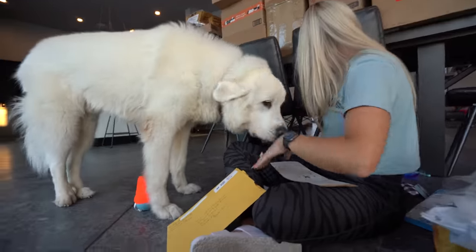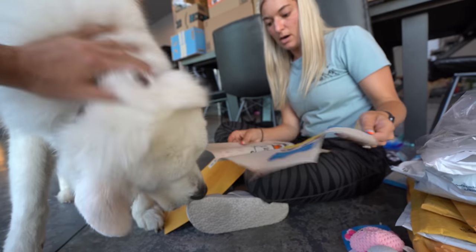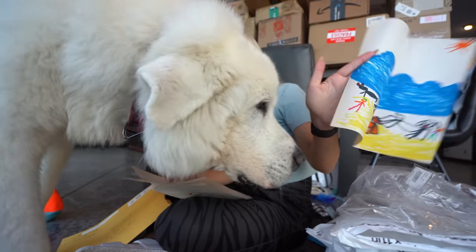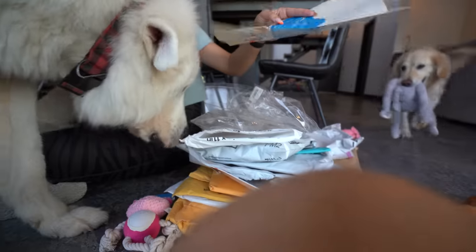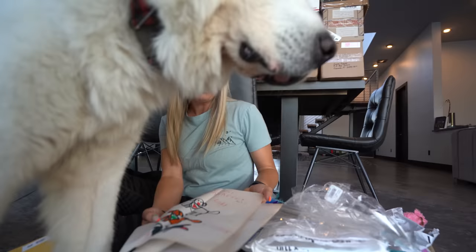All right, welcome back, Koda. Let's see what's in this next one. What do we have? This one. Hey, buddy. Some artwork from Aubrey Dakota. We're trying to look at Aubrey's art. These are all the ones we opened while you were over there playing with your elephant. You missed it, and now look at Coop, Mr. FOMO, took the elephant. You missed out. These are all from Aubrey. That's so nice. Thank you, Aubrey.